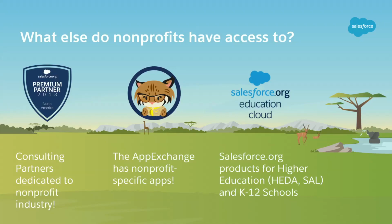But that's not all. It's not just access to the application and the online community. There's also a whole suite of consulting partners that are dedicated to help support nonprofits. And these can be found on the salesforce.org website. Also, the App Exchange has a whole bunch of nonprofit-specific apps, so things like online donation and wealth scoring and research. There's actually a whole collection. So if you go to the App Exchange, you can find the industry for nonprofits.